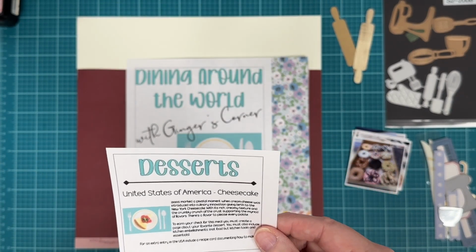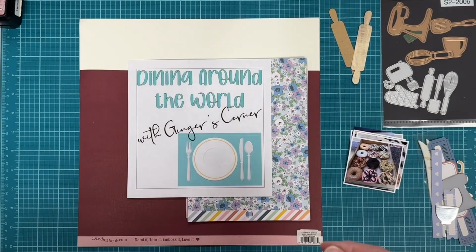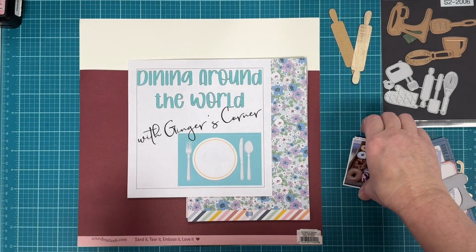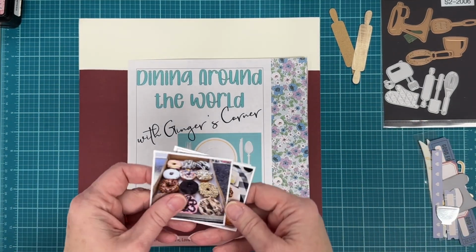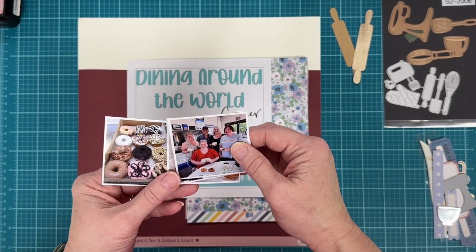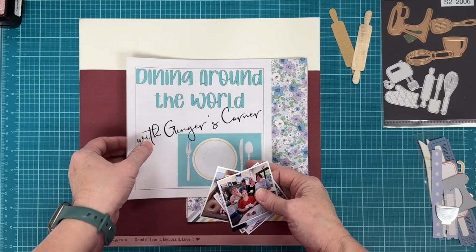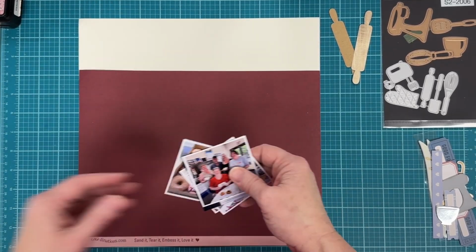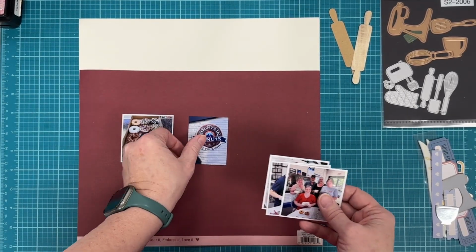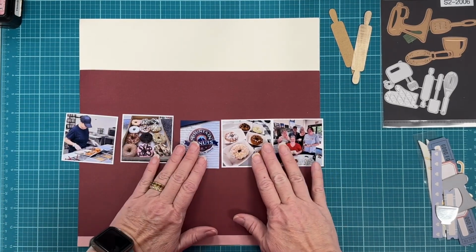So, dessert. It's one of my favorites. I'll also be doing the bread one because, you know, bread is my favorite too. But anyway, for mine, I am going to be using these photos. These are from when we went to Utah. We went for the Simple Stories Creative Retreat. And while we were there, we stopped at a place that we were really looking forward to, called Mountain Donuts.